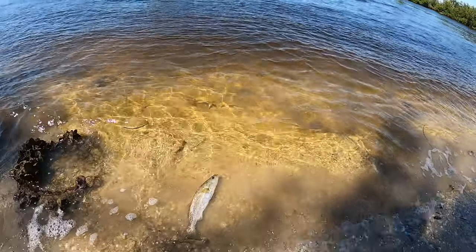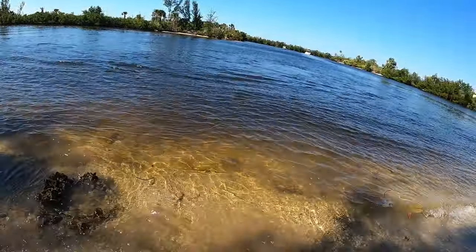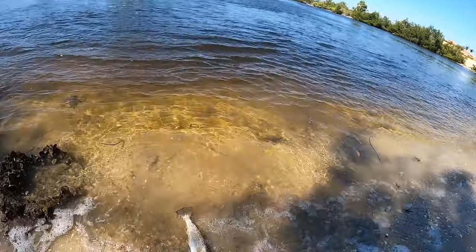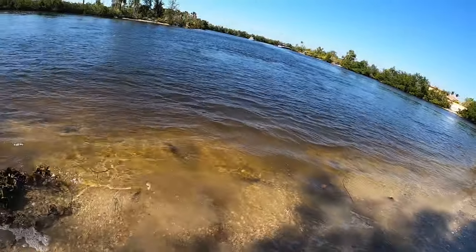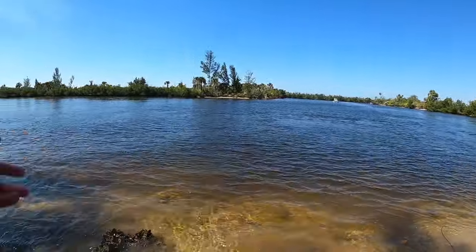Come on, fish. You got it. Well, if there wasn't 1,000 boats coming through right here, I would like to... Come on, fish. Just go. Just go. Jesus. There he goes. Freaking weight coming up here.